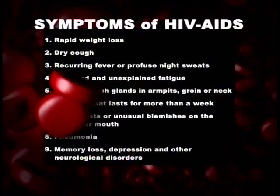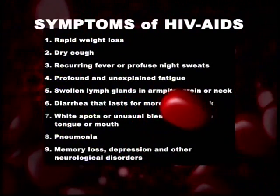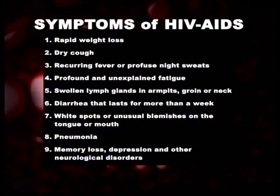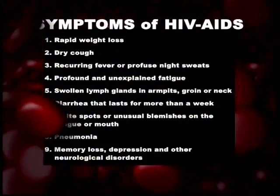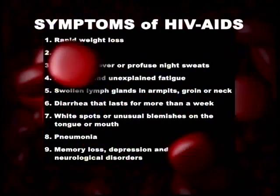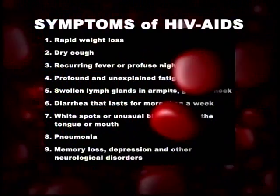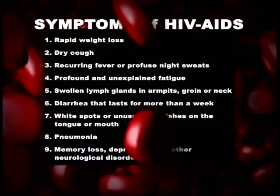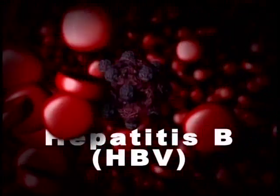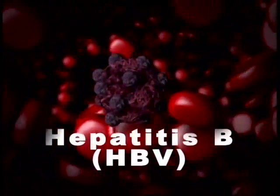Symptoms at the onset of this disease vary, but include rapid weight loss, dry cough, recurring fever or profuse night sweats, profound and unexplained fatigue, swollen lymph glands in the armpits, groin, or neck, diarrhea that lasts for more than a week, white spots or unusual blemishes on the tongue or in the mouth, pneumonia, memory loss, depression, and other neurological disorders. Hepatitis B is a virus that can lead to fatal liver failure in about 25% of those infected.